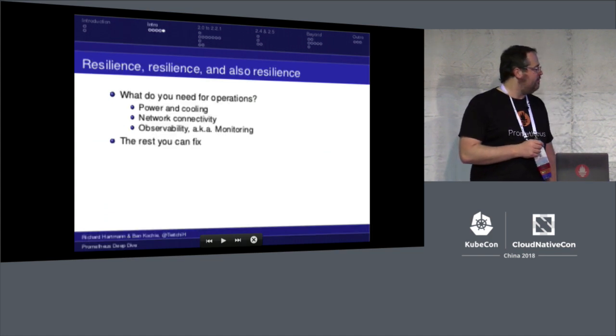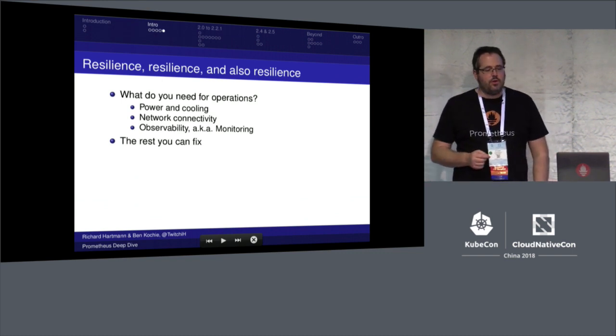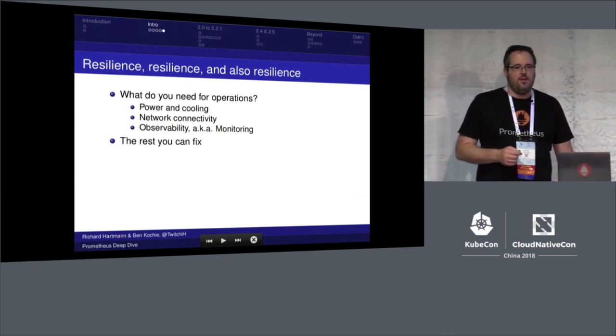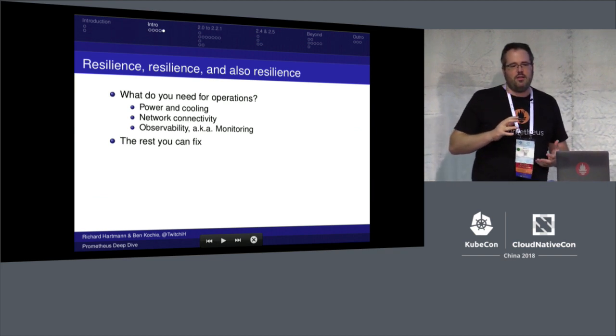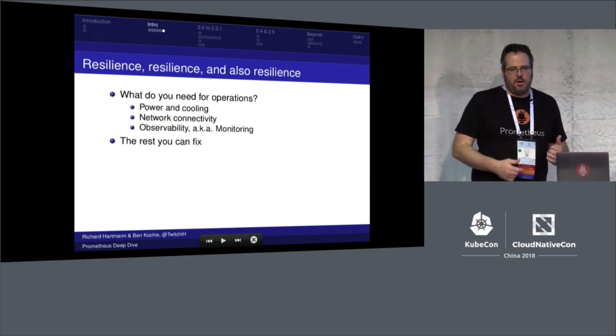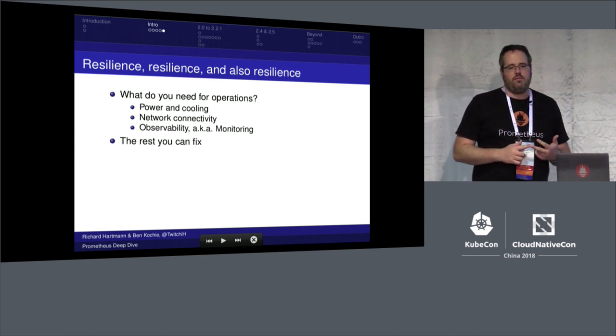Of course, what you really need for operations is, if you look at what you actually provide on the physical level and a little bit above, you need power and cooling for a data center. You need network connectivity to connect to your services and to debug and stuff. And you need observability, aka monitoring. And that's about it. The rest you can fix.